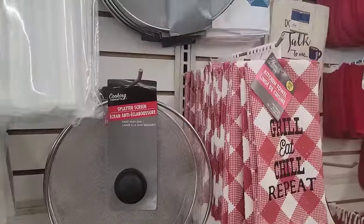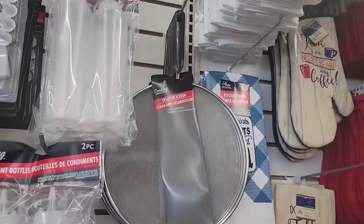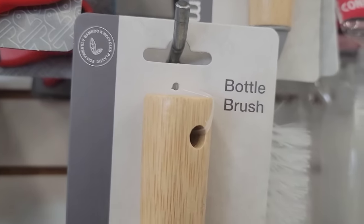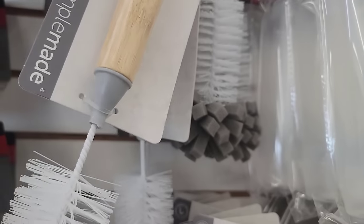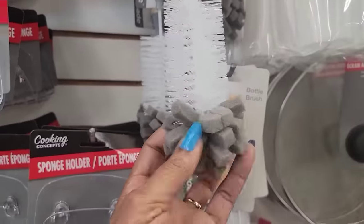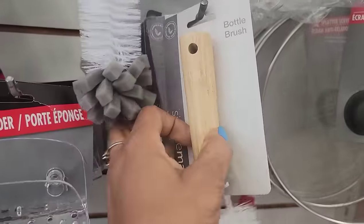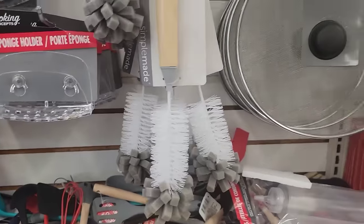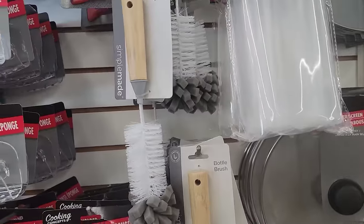I am here in my South Hills, Virginia Dollar Tree, and I'm seeing these new bottle brushes by Simply Made. These are cute. Look at these, y'all. That wooden handle. Wow, nice. All right, let's look around and see what else we can find new around here.